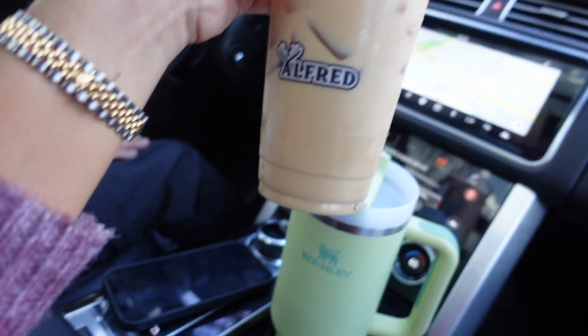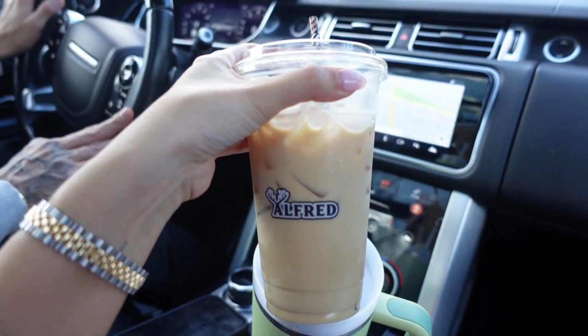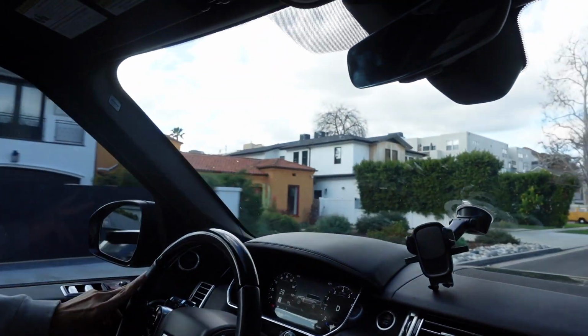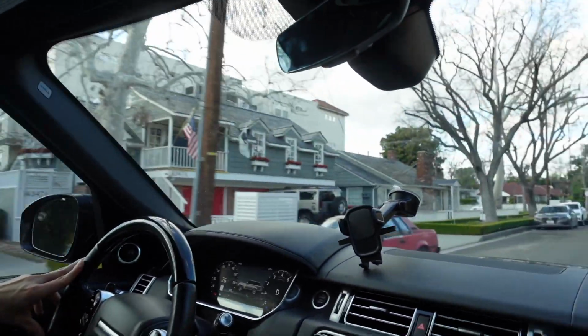And we always get a 24 ounce, and then we add another shot of espresso, because for some reason the 24 ounce and the 60 ounce have the same amount of espresso shots, so that just doesn't make sense to us. So we always add another one. But look at these houses. We pulled over so that I could take some pictures. This area is so cute.